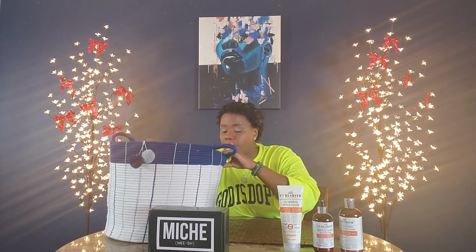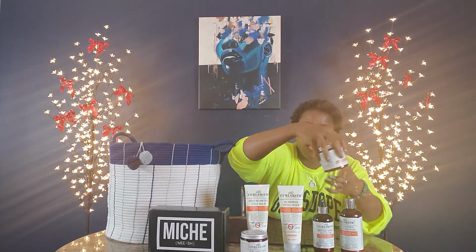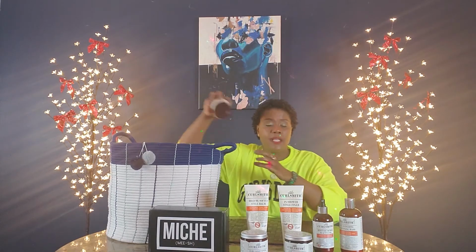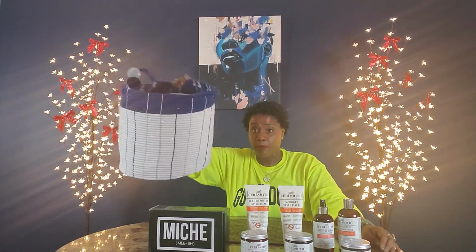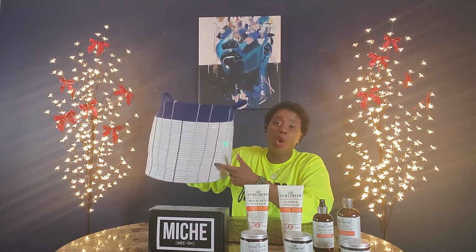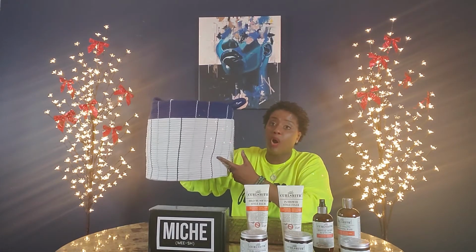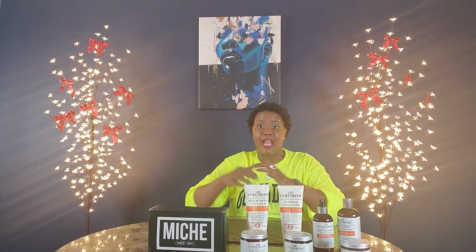This is the last line I will be discussing, because this was actually one of the first lines I picked up in my natural hair experience, and that is Curlsmith. Whew! That's a lot of product right there. That's a 401k. This is a 401k, a 403b, a Roth, an annuity. That's how much money I think I spend on natural hair products. So I'm going to be slowing down a little bit in 2021.